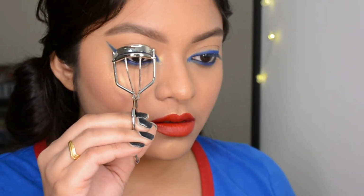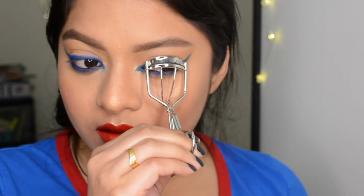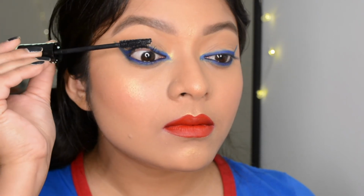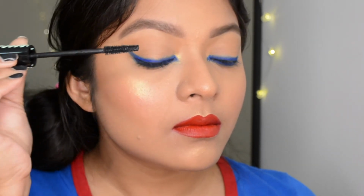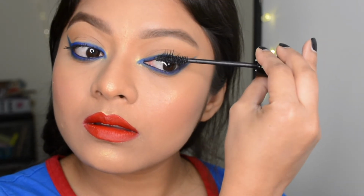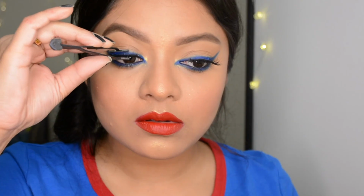And now I'm gonna do the rest of the eye makeup, that is applying mascara followed by a set of lashes. So now I'm curling my lashes with my favorite e.l.f. eyelash curler, and then I'm gonna use this Essence Lash Princess mascara and apply a good coat on both the lashes. And if you haven't tried this mascara yet, I'd always recommend you to give it a try. It's one of the best from the drugstore. And for lashes, I'm gonna use Ardell Double Up Lashes, which is again a very natural looking lash.